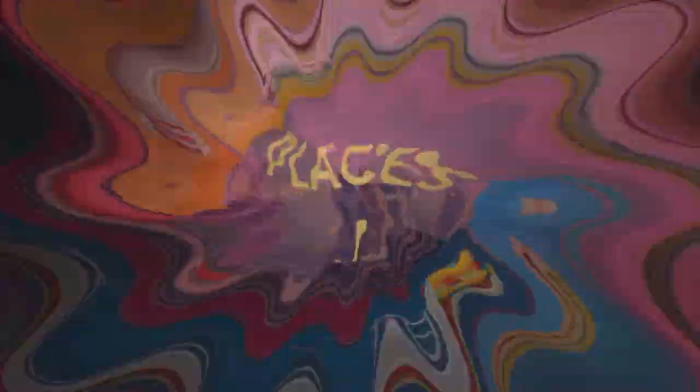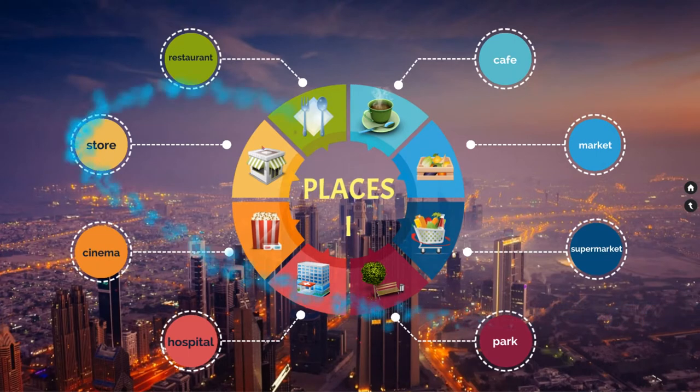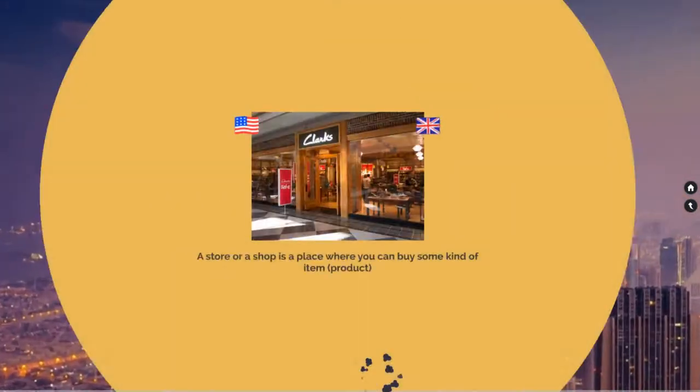Okay, here we go. So today we're going to learn 8 words, 8 places. A store or a shop, a restaurant, a cafe, a market, a supermarket, a park, a hospital, and a cinema or movie theater. Let's start with the first one, a store or shop.